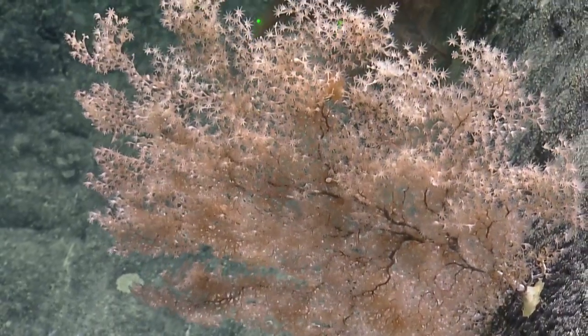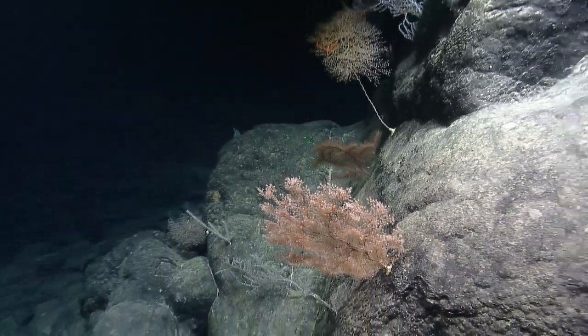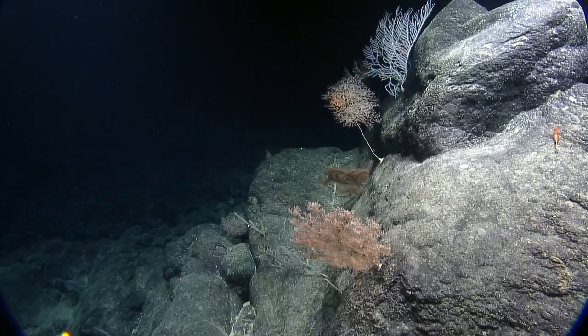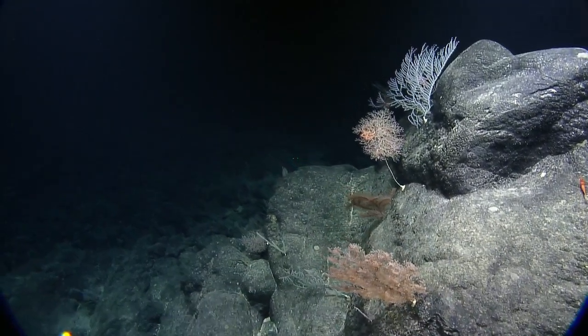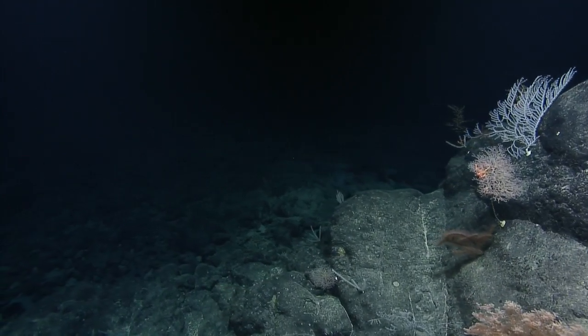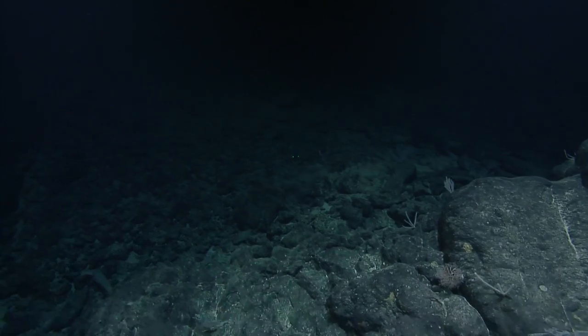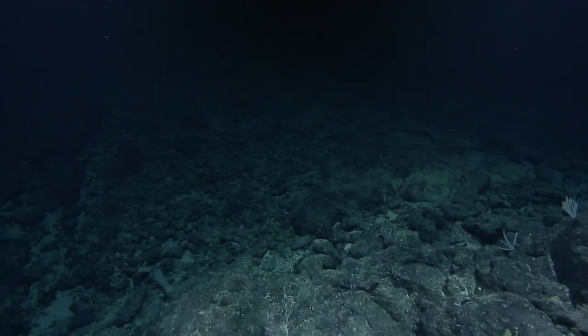And come full wide there, please, Dave. It's a black coral in the background and another Chrysogorgia, a different one. That's some nice diversity.